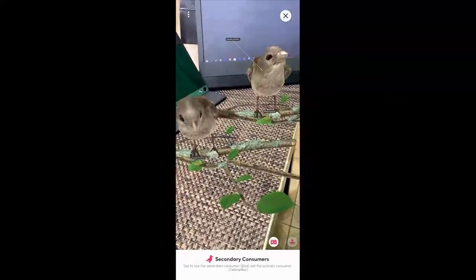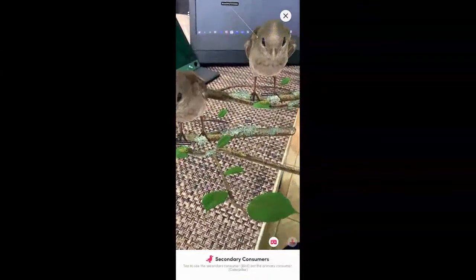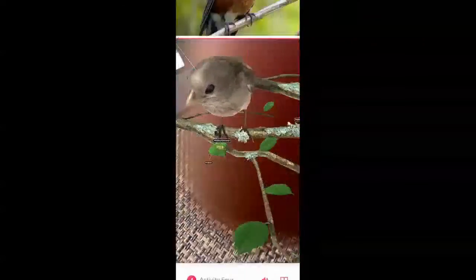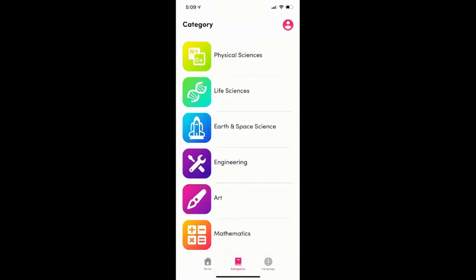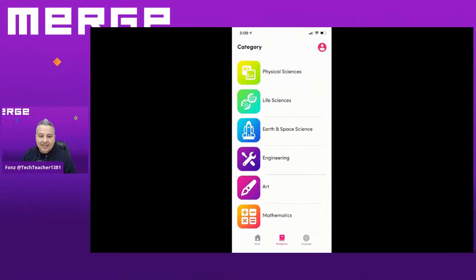But again, great way to engage the students at home or at school. And again, what I love about this is you have multiple categories that you can use this with. And again, you can also use the headset as well. And then you would just pop in your device in here, and the students can get that immersive, or even you yourself can get that true immersive experience there.